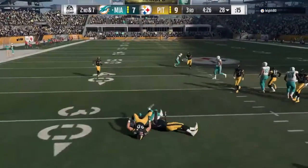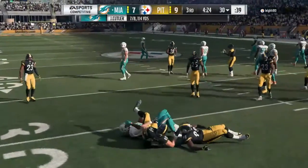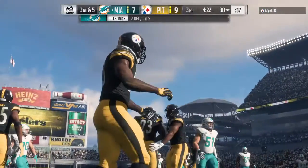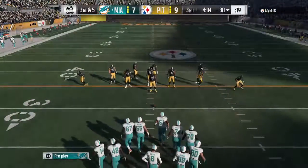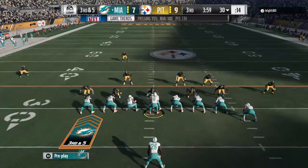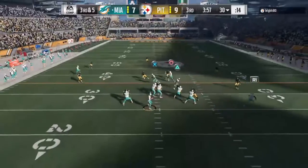Throwing here, Cutler. And Thomas has it. And he'll be brought down right at the 30 here. Only 3 yards on the catch. It's third down. Well, that was an okay hookup there with his tight end, but unfortunately, they didn't get the kind of yards they had hoped for. That's going to bring up third down.